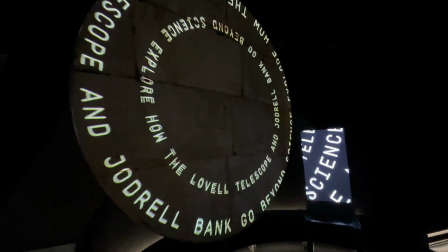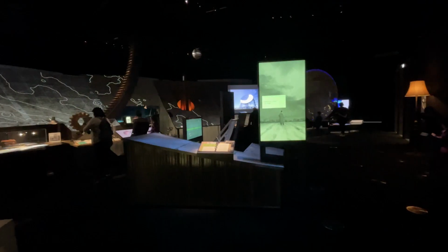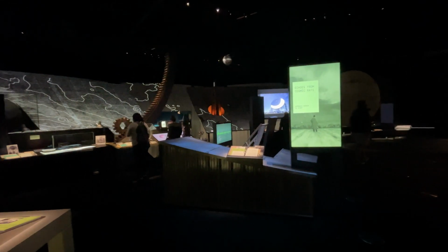There were loads of interactive displays and you can design your own telescope, but by this point we'd lost the plot. Wills needed to empty his Tinky Winky and I just needed a Poe.